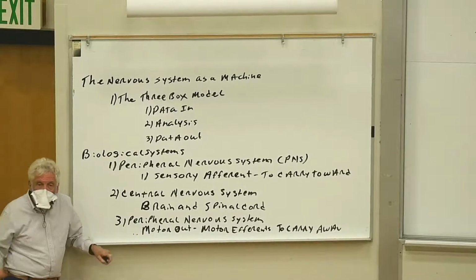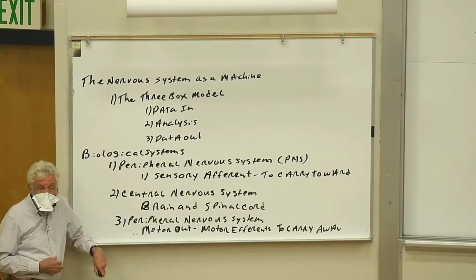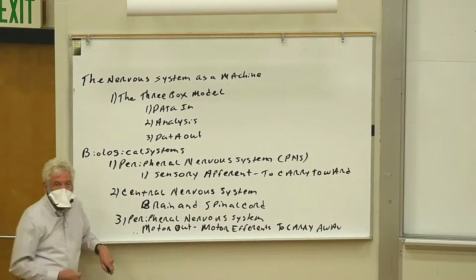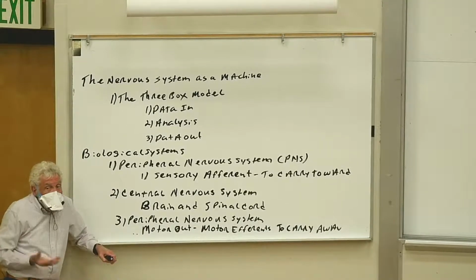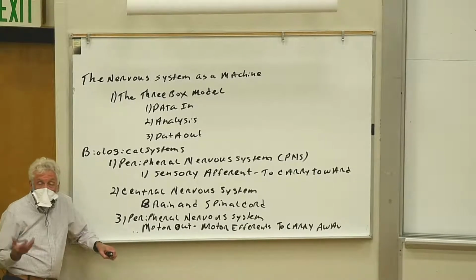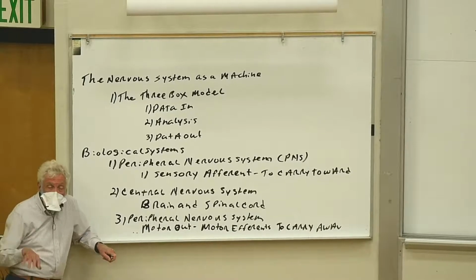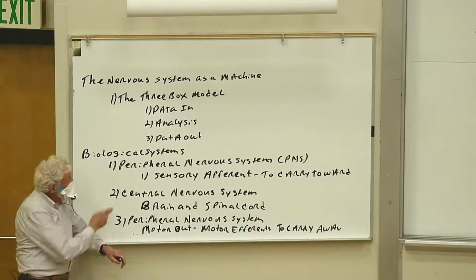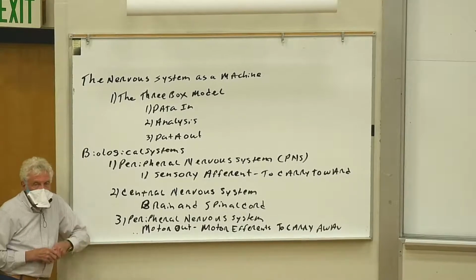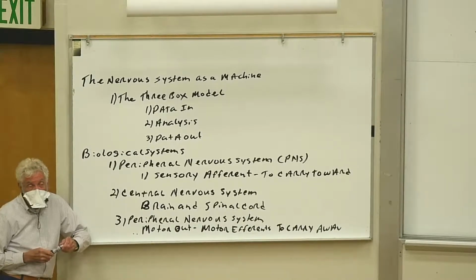It's taking information in from the peripheral nervous system from the outside world. It's analyzing that information. It's integrating that information. It's making a decision, and then it does something about it. Now, how that works is largely a mystery to this point. We have some ideas, but how we take information in and how we really analyze it and make a decision and then do something about it, that black box, which we're going to talk about as the central nervous system, is the brain and spinal cord, that black box is still largely a mystery, and we've spent the last 170 years trying to sort this out.